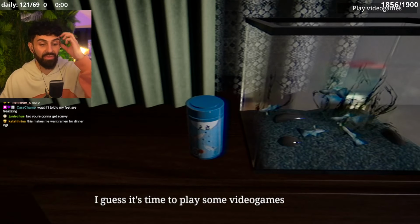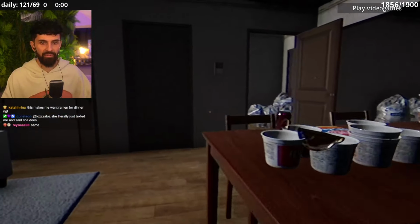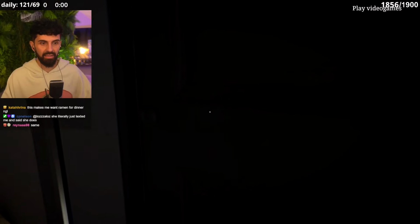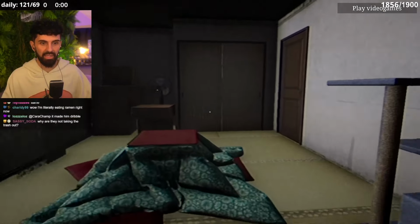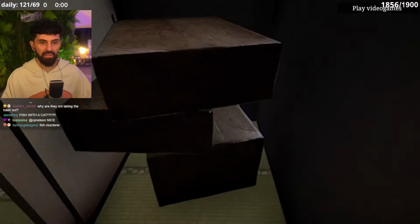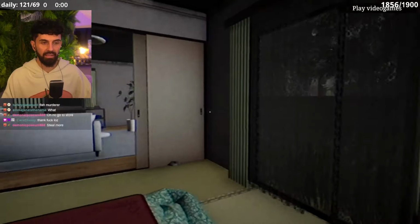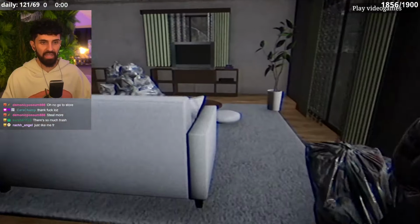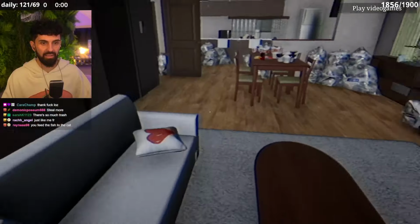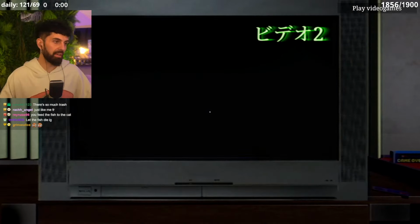Oh, we're out of fish food. I guess it's time to play video games. Wait, what about the fish? What about the cat? Don't we need to worry about feeding them a little bit? God, someone really needs to come home and... Something's stuck. Someone needs to come home and look after us. We need help. We're just a child. This is ridiculous. Play video games. Okay.